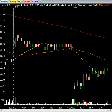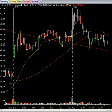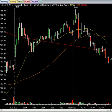Also, one thing to note here, the financial sector has been a leader to the downside. They started out to the upside, but the financials have rolled over. Look at this move early on, and then since then, financials have rolled over. This is JP Morgan's intraday chart. Take a look at Goldman Sachs intraday. Look at that. That is not a pretty chart at all. And the financials, again, seem to be leading to the downside.